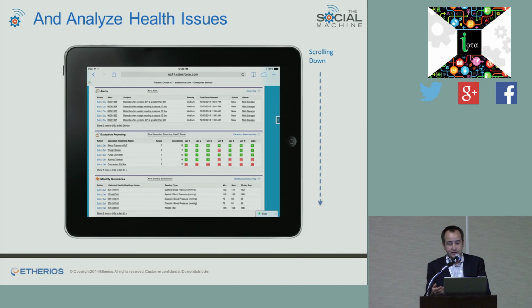Well, I see an exception report if the activity monitor isn't recording the 3,000 steps that they should be doing today. But for us, it's all about the information that it provides, not necessarily individual data, because there's so much data coming off this, and you don't want to overwhelm.